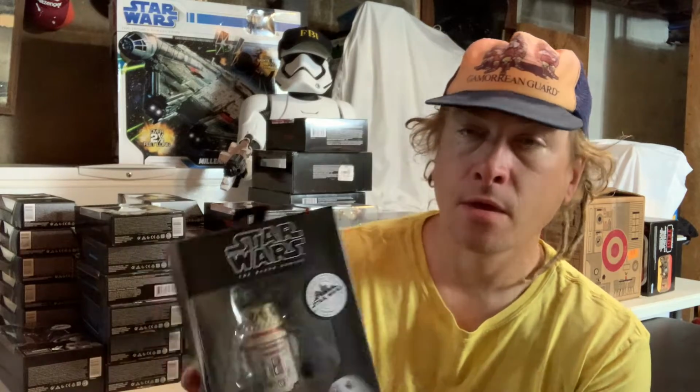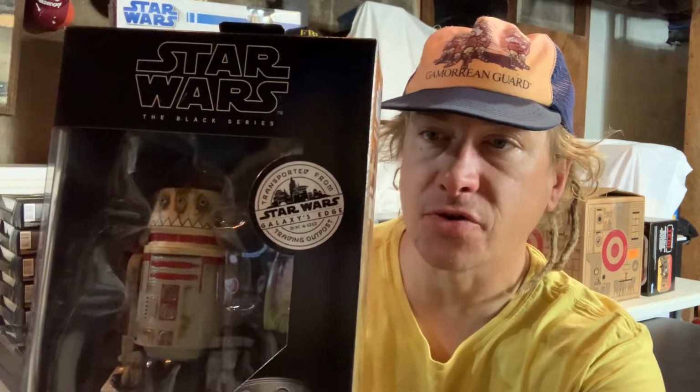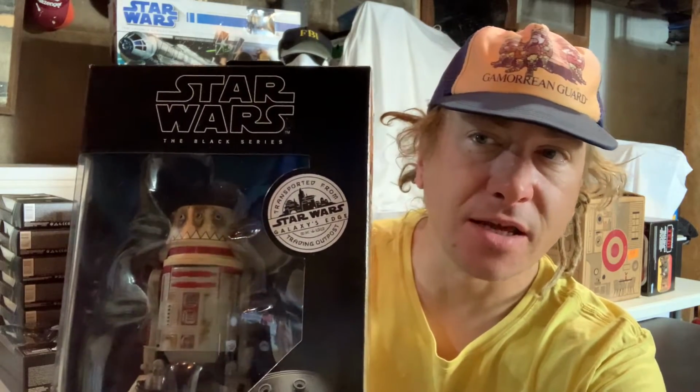Another Galaxy's Edge. We have R5P8. I believe that this was one of Hondo Ohnaka's astromech droids. I think it's really cool that they painted an underbite on him. I think that's pretty neat. Astromech droids, I think, are another cool kind of troop builder, because you can amass a lot of them. Same with different C-3POs, and you can have the Droid Revolution.